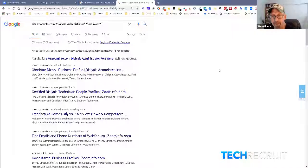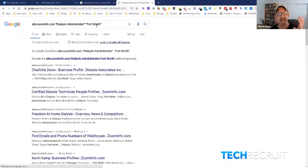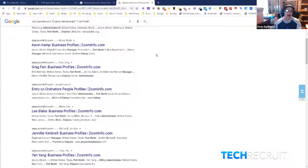I'll share my screen real quick. This is for everybody: when you're doing a Boolean, don't forget the use of the wildcard. Some of these people are called dialysis center administrators, some are called dialysis program administrators. So I'm putting this in the chat: you can use dialysis space, wildcard space administrator, and that covers everybody. Yeah, it won't work for the ZoomInfo X-ray I'm doing. But if you look here, I put in ZoomInfo, dialysis administrator in quotes and Fort Worth in quotes, and this is what I get. There are quite a few lists here.